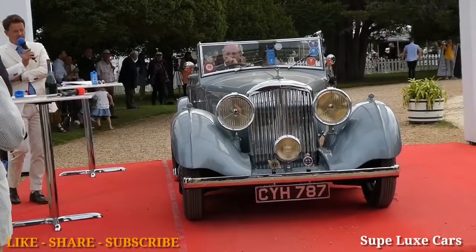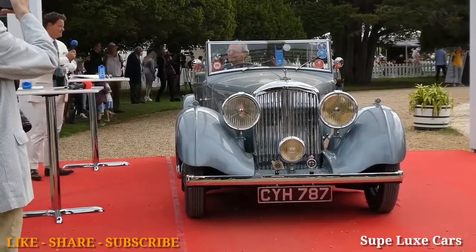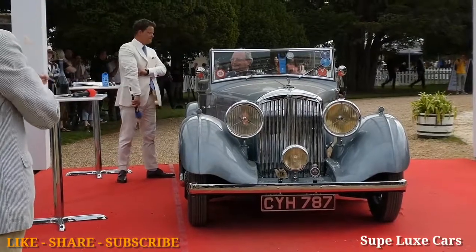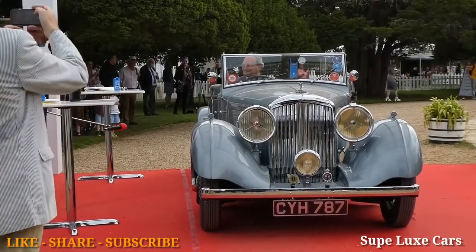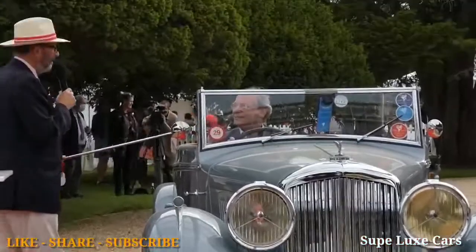So that's right. Well, I'm delighted to say that the winner of the pre-war category in the Bentley Drivers Club Awards is this lovely 1936 4.25 drop head coupe by H.J. Mulliner. Georg, you were featuring in the RAC Club Trophy Award the other day. Delighted to see you here. Do you mind if I put this in front of you? Yes. Delighted to see you with this gorgeous car.